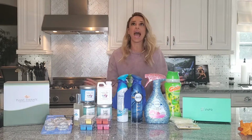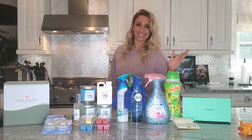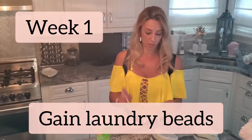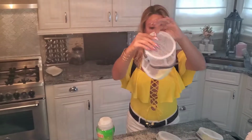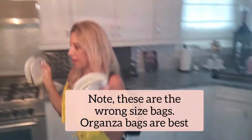Okay. My house smells like I'm a multi-millionaire. Okay. Enjoy. All right, so we're gonna try the Gain fireworks because we're going away for a couple of days and I wanted to see if it smells when we get back. So I bought these little packets. I threw some beads in the packets and now we're gonna put them around the house.